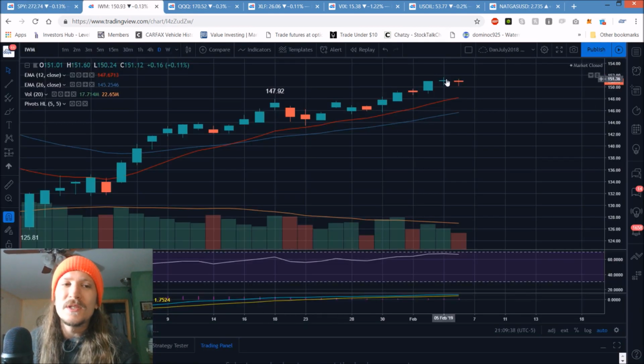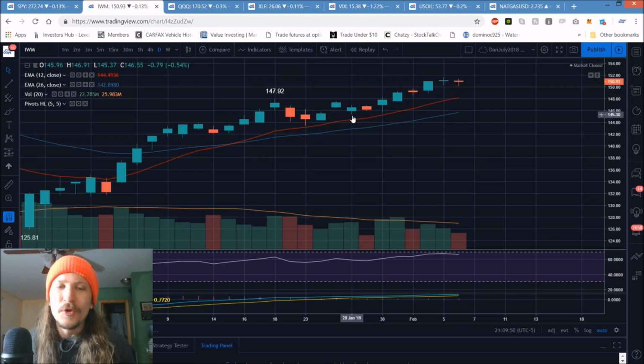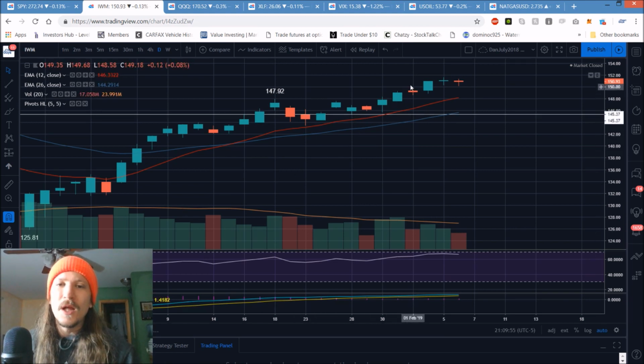IWM, pretty much the same thing. We did get a bear break by 14 cents, but no follow through for those bears, and it's still a potential bull flag at this point. And on the daily time frame, 145.37 is the support the bulls need to hold, and as long as consolidation continues the way it has, we are setting up for the potential of a bull flag.